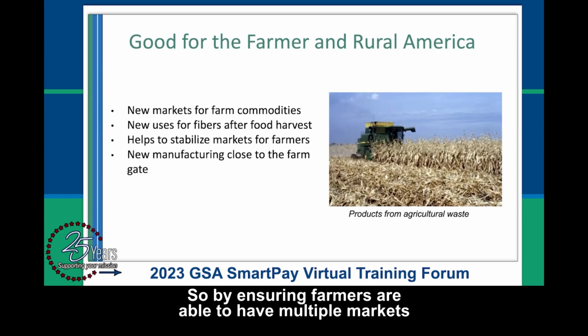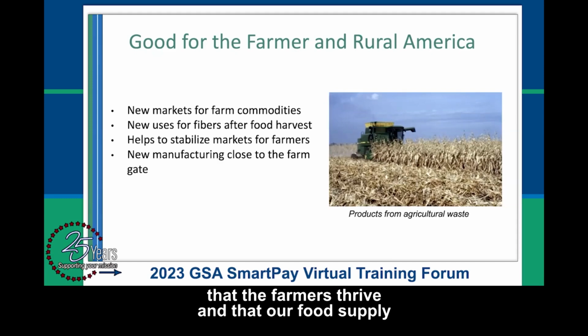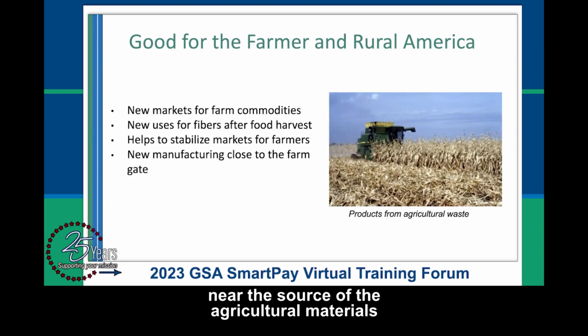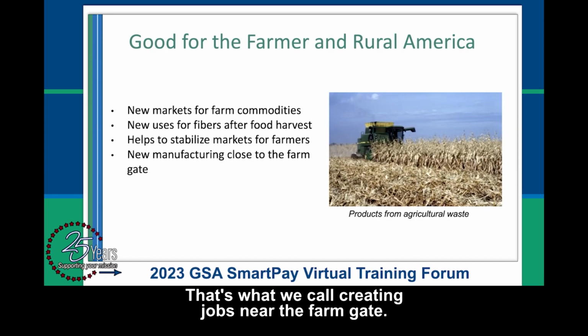So by ensuring farmers are able to have multiple markets for their products, we help them thrive and ensure that our food supply meets our needs. And often these bio-based products are manufactured near the source of the agricultural materials used to make them, creating jobs in rural America. That's what we call creating jobs near the farm gate.